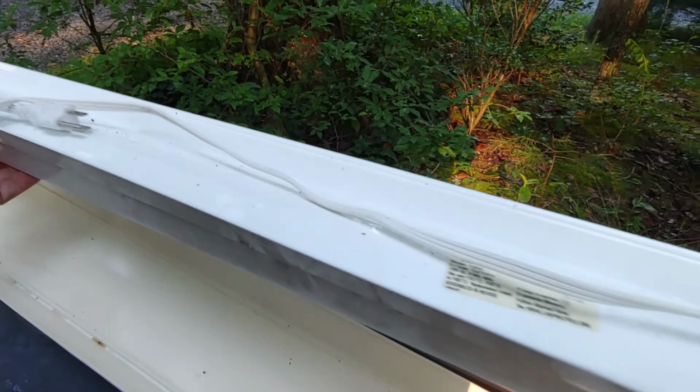Well, looks like another dehumidifier. What's this? What the heck? It actually works, but another dehumidifier to add to the hoard of 47 I still need to take apart.